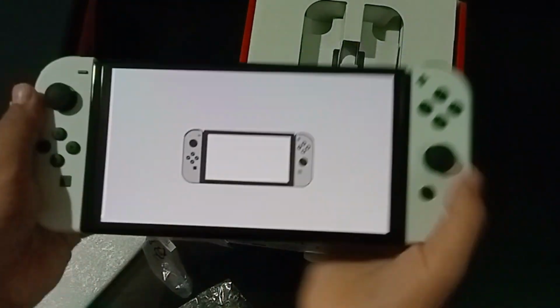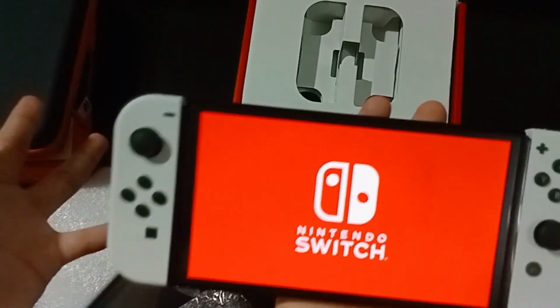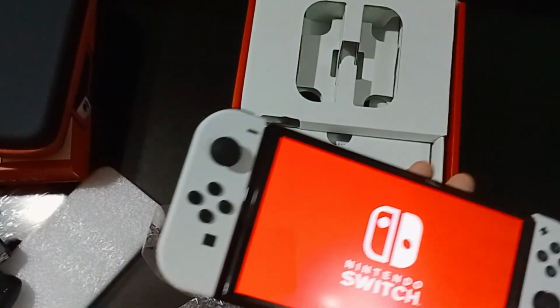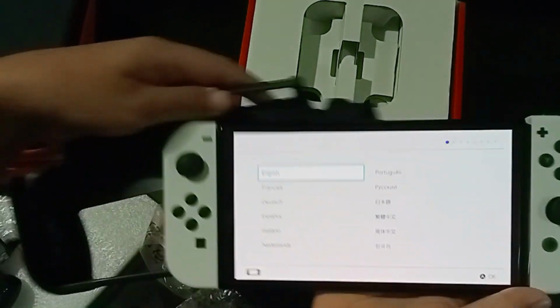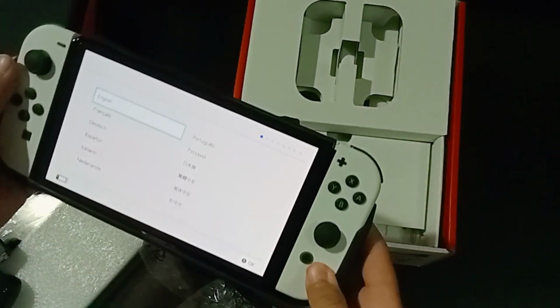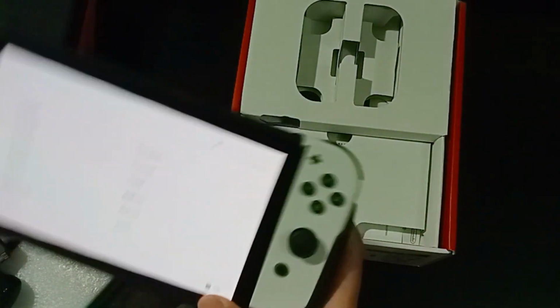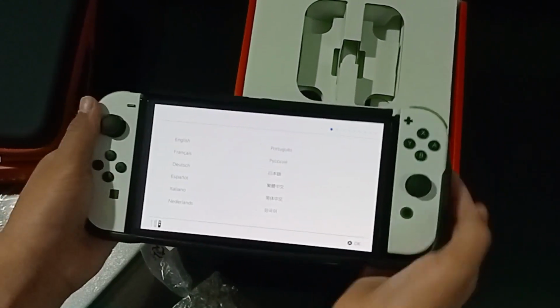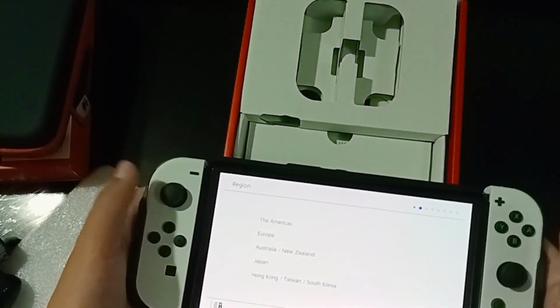Okay, there we go. Oh, wow. The enhanced audio is amazing. Hold on, let's add comfort to our Nintendo Switch OLED model. Oh, that is sick. Oh, wow. Okay, let's go to English.